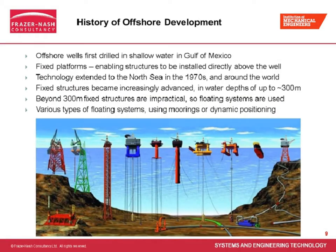I mentioned earlier that we have been extracting hydrocarbons offshore for many decades. The first offshore wells were drilled in the Gulf of Mexico in shallow water. These early wells used fixed platforms, with structures installed directly above the well. This technology was brought to the UK North Sea in the 1970s and is now common around the world. Fixed platform structures have become increasingly advanced and can be used in water depths of up to around 300 meters. That is roughly the same height as the Eiffel Tower.